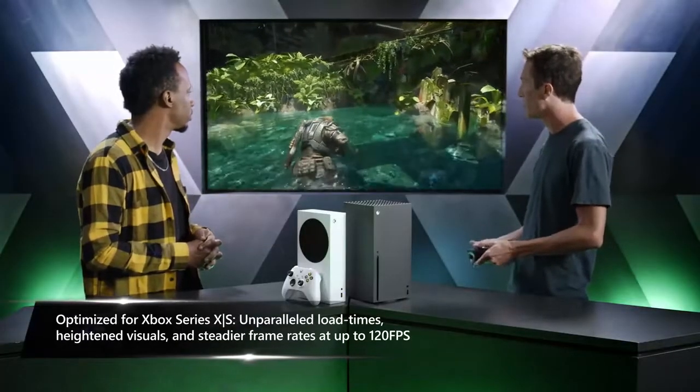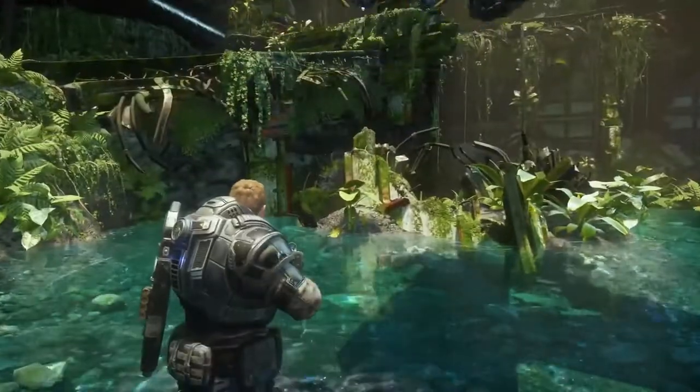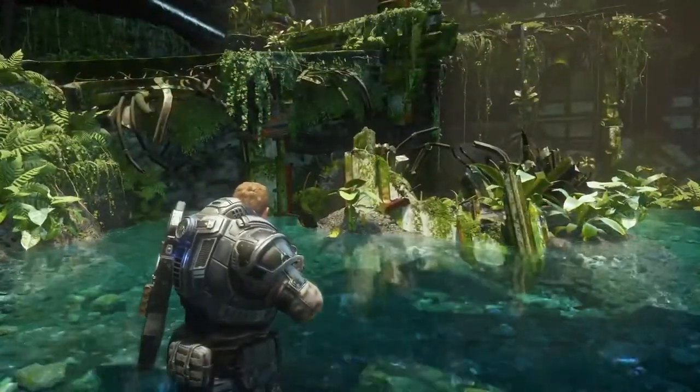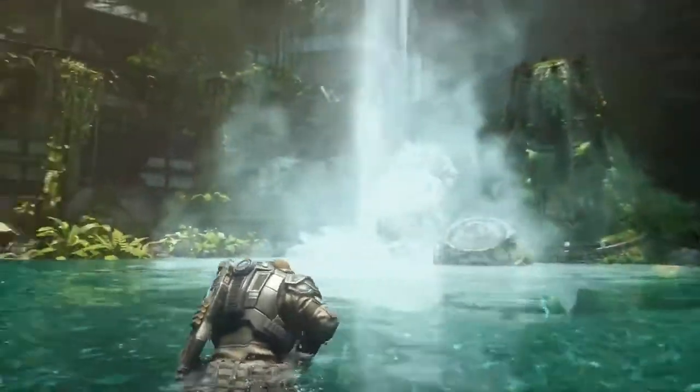It's looking better than ever before. One thing to really call your attention to here is the detail of the textures, because we are actually using the same textures that we use in the PC version of Gears 5 when it's running under ultra settings, and that's something that we couldn't do before on Xbox One X, but now we're able to do on Xbox Series X. So it's really great to see the game just looking phenomenal here.